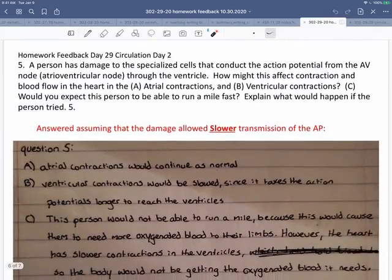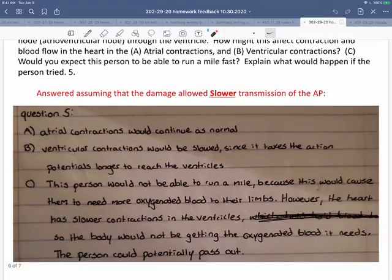Finally, number 5, a person has damage to specialized cells that conduct the action potential from the AV node, atrioventricular node, through the ventricle. And what would that do to atrial contractions, ventricular contractions, and how would this person perform? Here's an answer assuming the damage allowed slower transmission of the action potential. Again, you had choices as to how to answer this one.